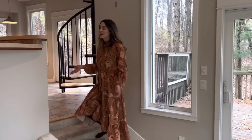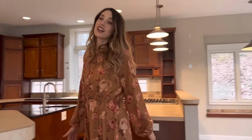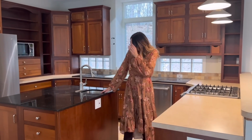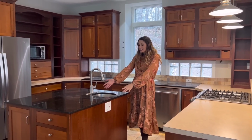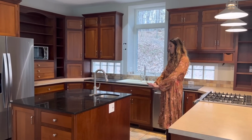Now right up this way is my new kitchen that I cannot wait to cook in. I'm gonna be making so many amazing cooking videos here. It is gorgeous. We have this huge center island with granite countertops. It has a little prep sink. I have 2 kitchen sinks. I've never had that. That is so cool.